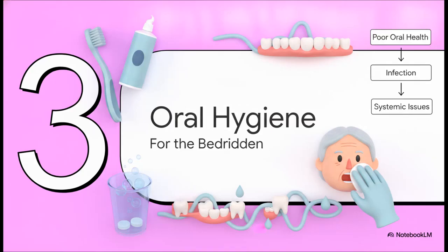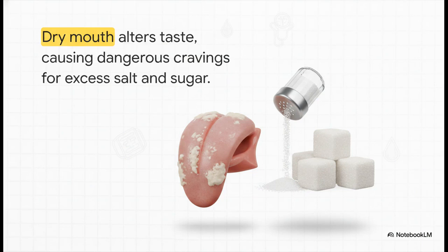Now let's transition into Pillar 3, oral hygiene for the bedridden. It's incredibly easy to overlook dental care when you're overwhelmed by mobility and diet issues, but ignoring it can trigger a complete cascade of health failures. As we age, saliva production takes a nosedive, and without the natural cleaning and moisturizing effect of saliva, the mouth turns into a breeding ground for bacterial plaque and fungal infections.